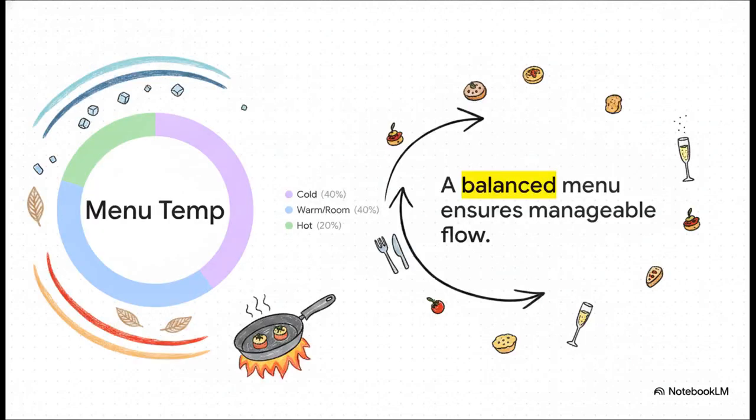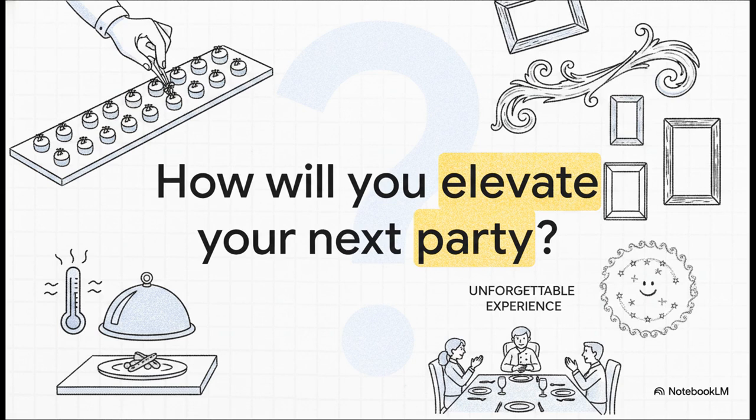Take a look at this beautifully balanced progression visually. We've got 2 cold dishes, 2 room temp or warm dishes, and just 1 hot dish. A menu that's heavily weighted toward hot dishes guarantees the host is trapped in the kitchen, sweating over a fryer at the last minute while everyone else is having fun. This balance ensures an elegant, super manageable flow for both the chef and the guest, moving gracefully from chilled to crisp to hot.